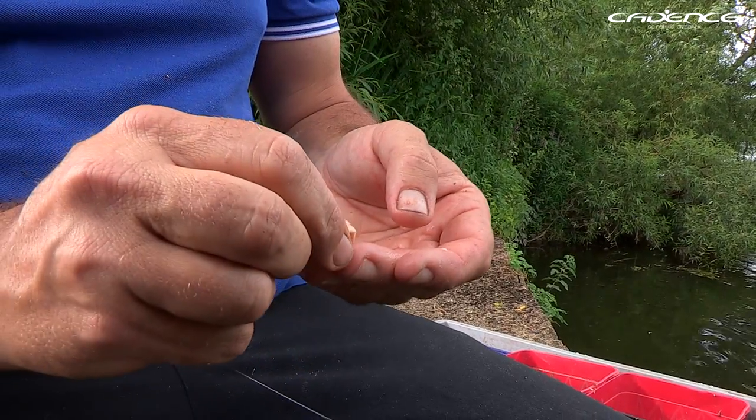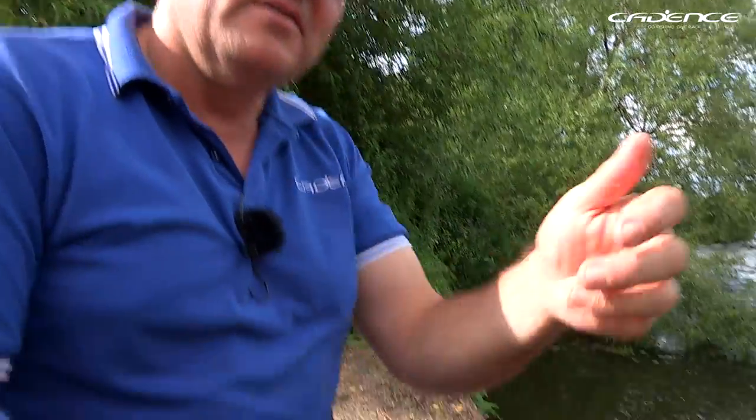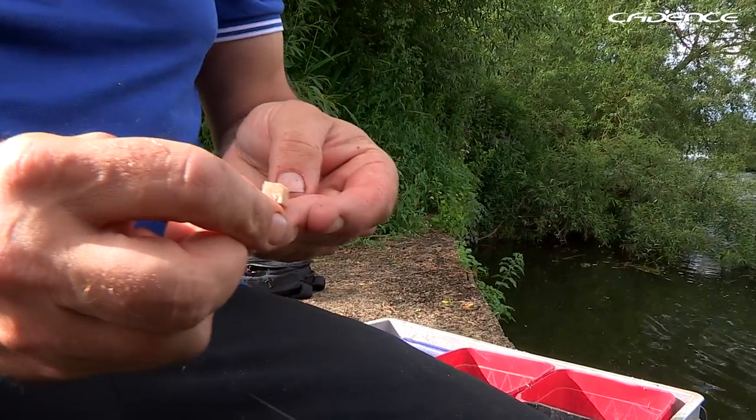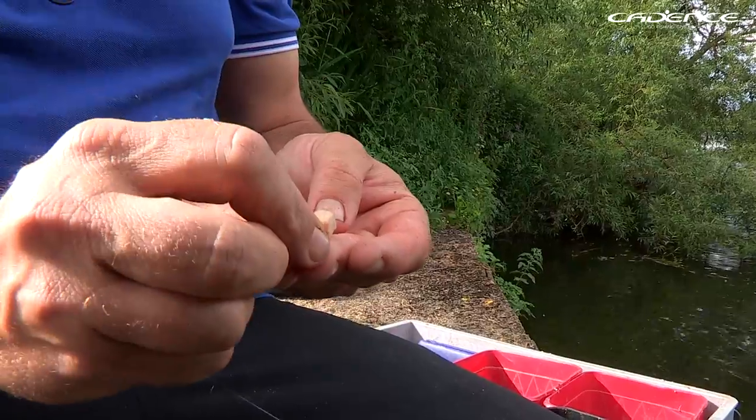And part of my thinking is I haven't got to cast it far, I'm only just lowering the rig into the water. And when I get to the bottom of my swim, I can strike the meat off. So I'm actually sort of gradually introducing some luncheon meat right where my hook bait is landing. So I think that's a great tip.